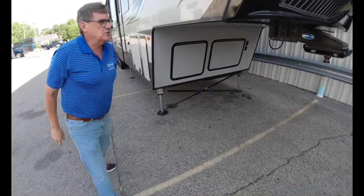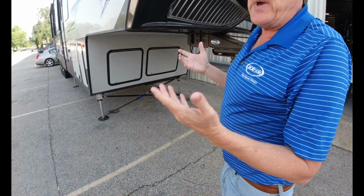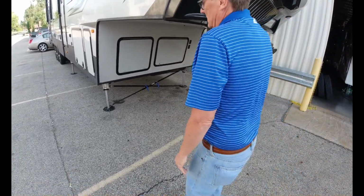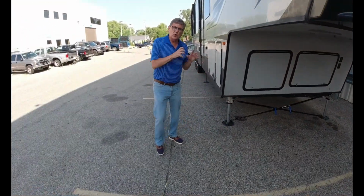What some people try to do is they say, okay, I'll put a tripod up here. That's better than nothing, but the problem is you're trying to control the movement at the leg 5 feet away. And that's not going to work as well. Control the problem where it is.